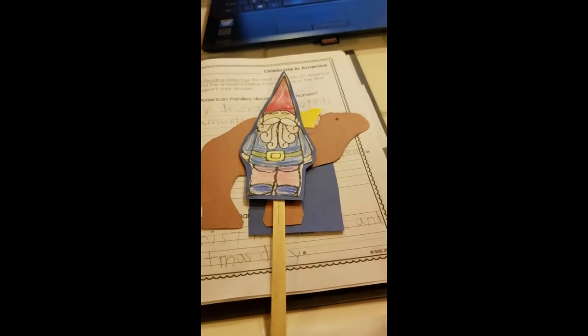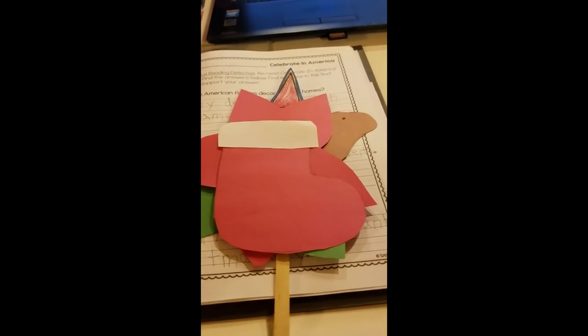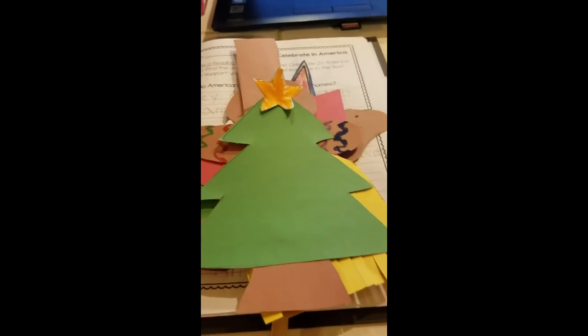So we've done the poinsettia, the stocking, the gingerbread for Germany, broom, Christmas tree, and they all go into this little suitcase. I didn't have the same size bag that the person who made the unit had. I just made do with what I had. I had an oversized lunch bag, so that's what I used. I think it came out okay, and all the crafts fit nicely in there to store.